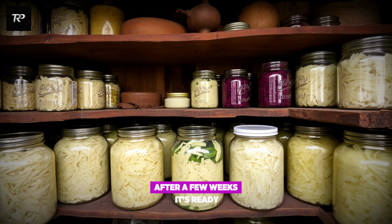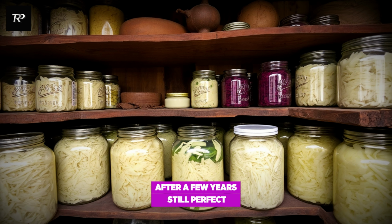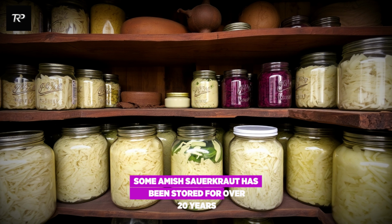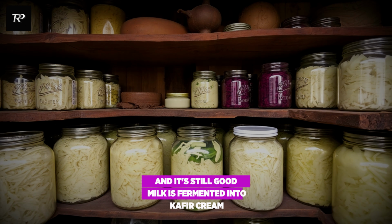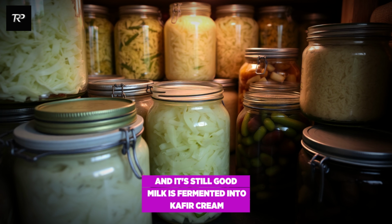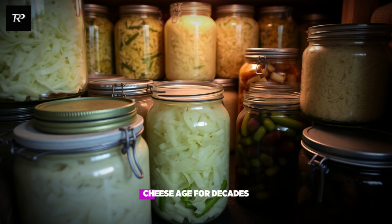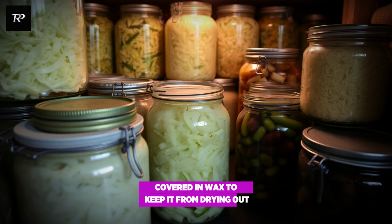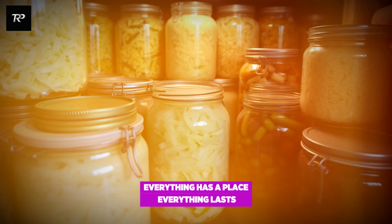After a few weeks, it's ready. After a few years, still perfect. Some Amish sauerkraut has been stored for over 20 years, and it's still good. Milk is fermented into kefir. Cream into butter, stored in earthen jars. Cheese, aged for decades, covered in wax to keep it from drying out. Everything has a place. Everything lasts.